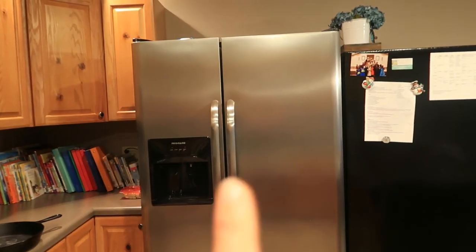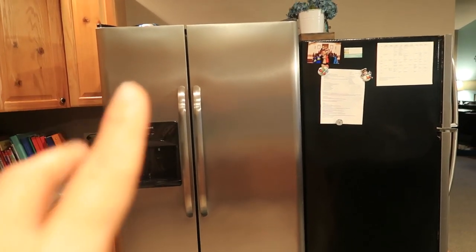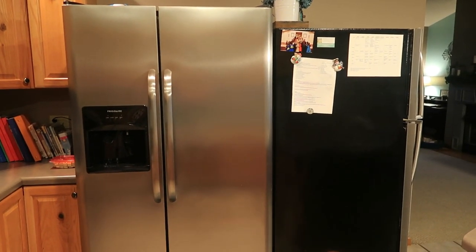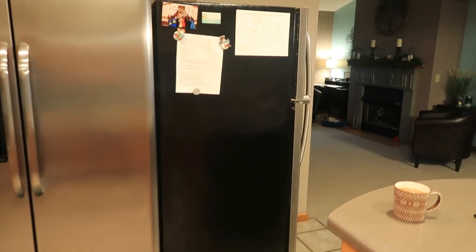Here's our refrigerator. I got the side-by-side with our ice maker. I was going to get two of these, but I didn't really need that big of a refrigerator for a second one, so I ended up getting a smaller one. It's turned because it does not open because of the cupboard here. So we just got a smaller one because there was no need to get a huge one. And this stores all of our extras in. So that works out good for us. And then we have a pantry.